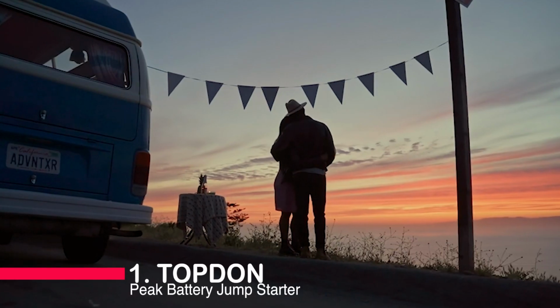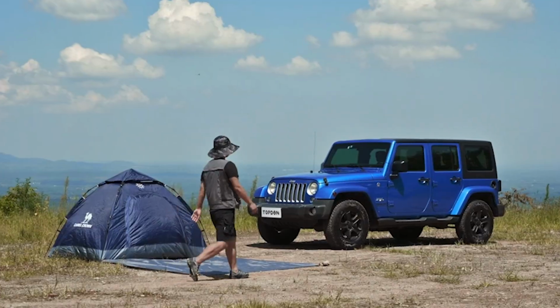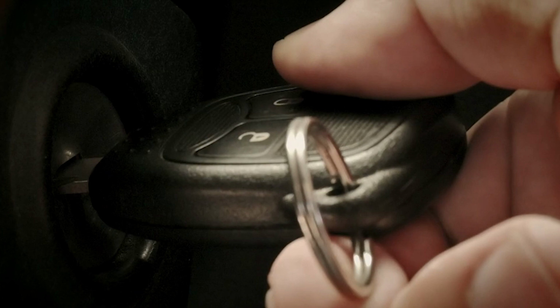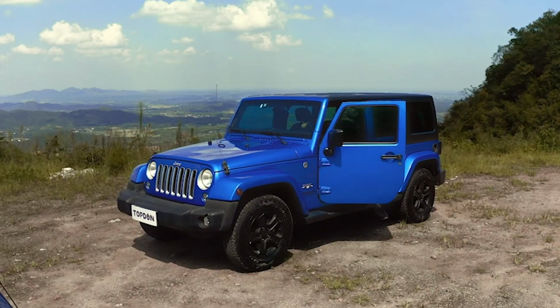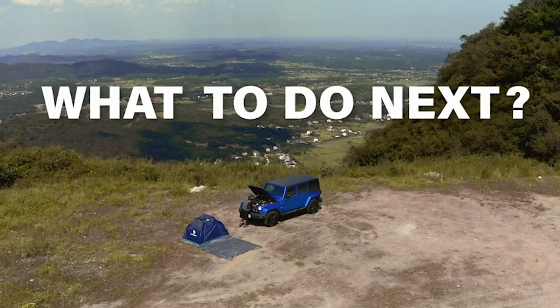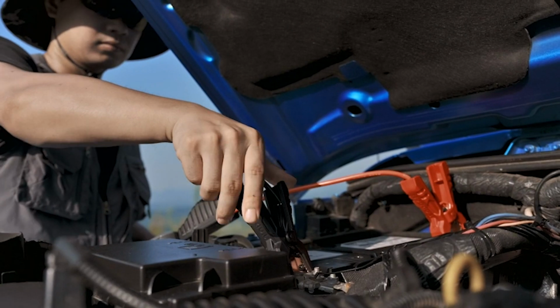Number 1, TOPDON Peak Battery Jump Starter. Introducing the TOPDON Peak Battery Jump Starter, a game changer for any vehicle owner. With a massive 2,000 peak amps, it can jumpstart 12-volt batteries up to 8.0-liter gasoline and 6.0-liter diesel engines in just 3 seconds, making it a versatile solution for cars, trucks, motorcycles, and more.